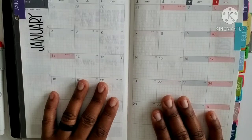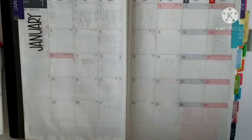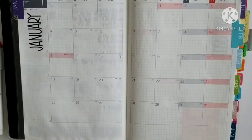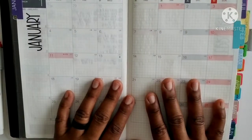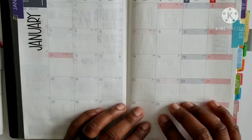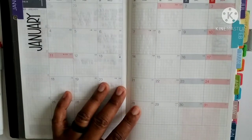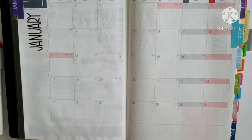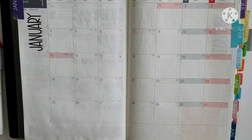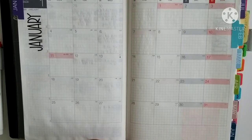I have got what looks to be a pretty busy January. For those of you who have seen my plan with me's, they're pretty similar from month to month. I do pre-plan with page flags, and I have a video on how I pre-plan my monthly with page flags, and I will link that up here in the corner in the cards, so you can go take a look at that if you want to see my actual process for pre-planning with the page flags or the task flags.